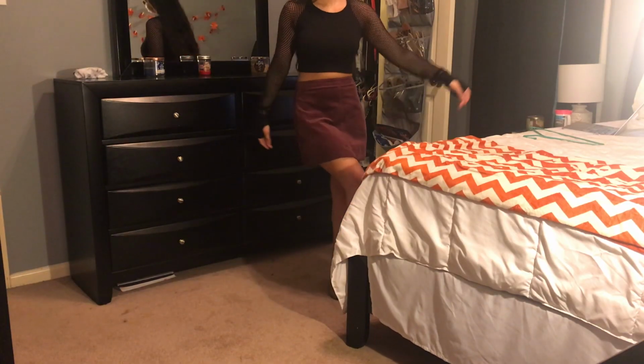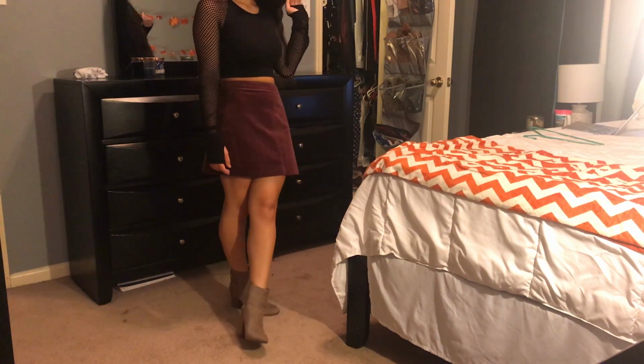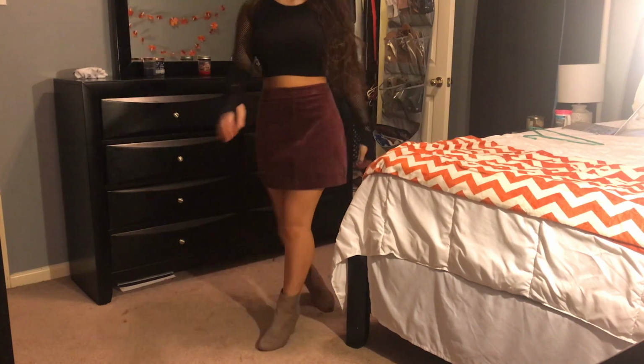For this outfit, I am channeling my inner fall since September is right around the corner. I'm just wearing these brown suede booties from JCPenney paired with this maroon corduroy skirt that I got from Forever 21 not too long ago. It was actually in my back to school haul, and then I'm wearing this black long sleeve top with fishnet on the arms. It's adorable. I'm obsessed with it, and I thought it was really cute together.